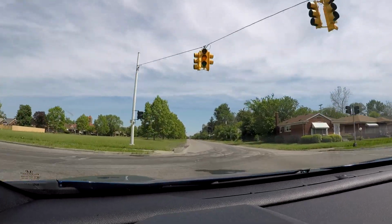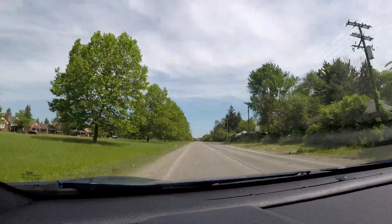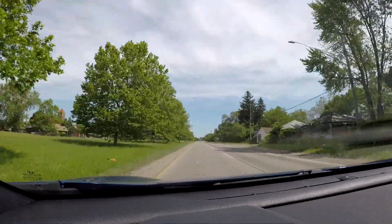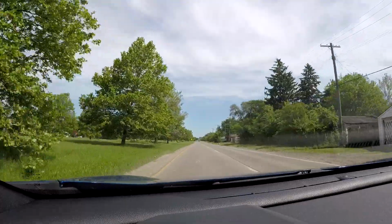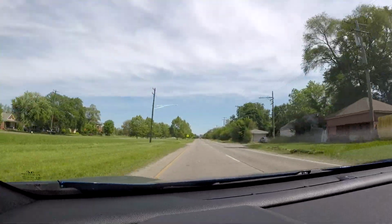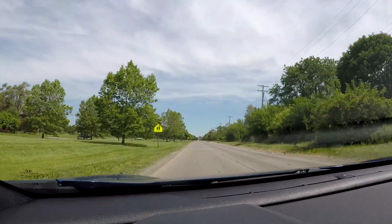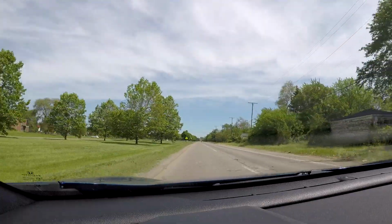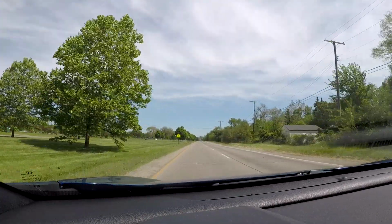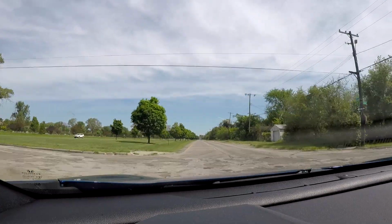And in today's video, we're going to be filming Mound Road, going from where it ends or begins down at Mount Elliot in the Detroit city limits, and we're going to go all the way up to where the boulevard portion of Mound Road ends up in Macomb County, which is up in Shelby Township, just west of Utica.